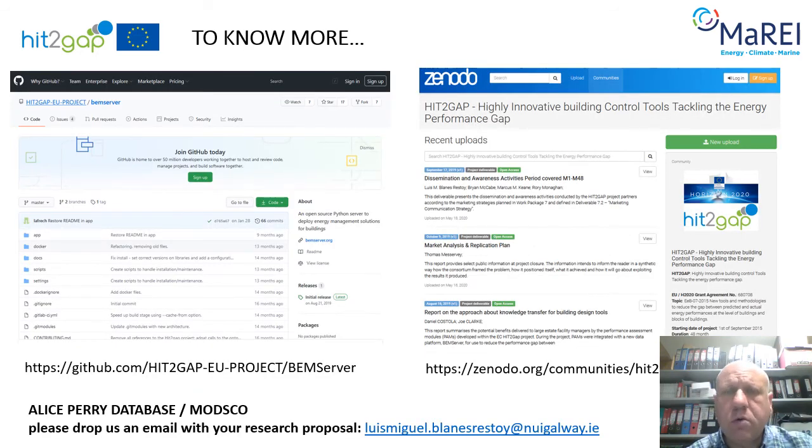If you want to know more about the Hit2Gap project, there is a dedicated community in Zenodo that gathers all publications and communications produced during the project. In the case of adapting a module to the platform or learning about the BEM server protocols for data and software integration, code is available also on GitHub.